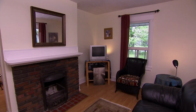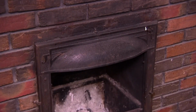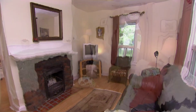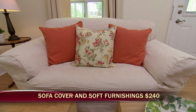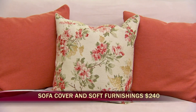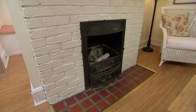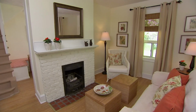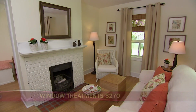In the living room, the chunky leather sofa, the black chair, and the smoke-scarred fireplace had buyers heading for the hills. Now this room emanates fresh country cottage. The sofa has a lovely cream coverlet with complementary coloured pillows. We painted the fireplace a clean, crisp white and added a sprinkling of knickknacks. New wall hangings and upgraded window treatments complete the wow factor.